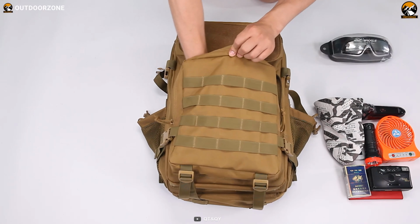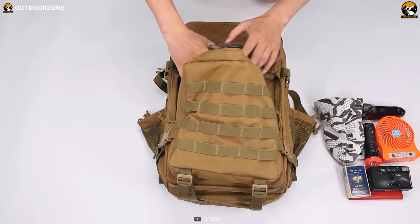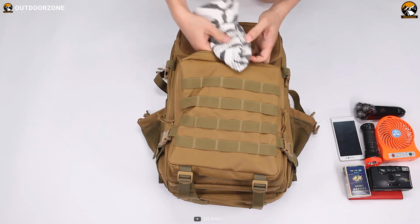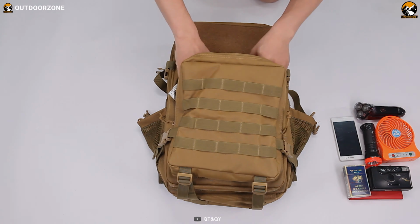Overall, with a tough build, versatile usage, and MOLLE-compatible design, the QTQY Capricornus Tactical Backpack is a perfect choice to stuff your gear.